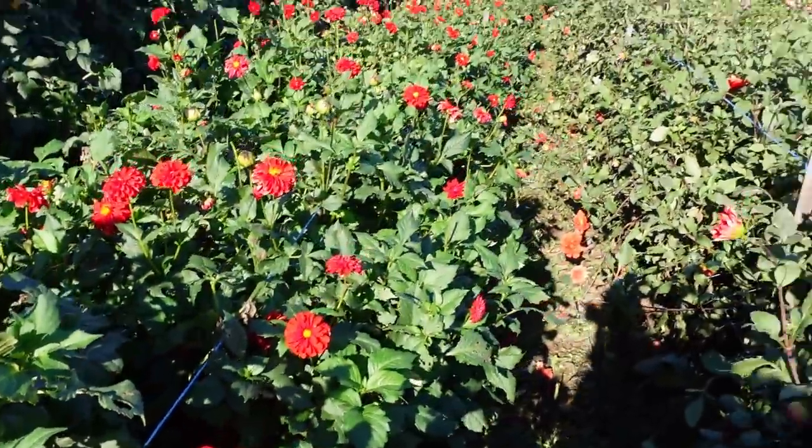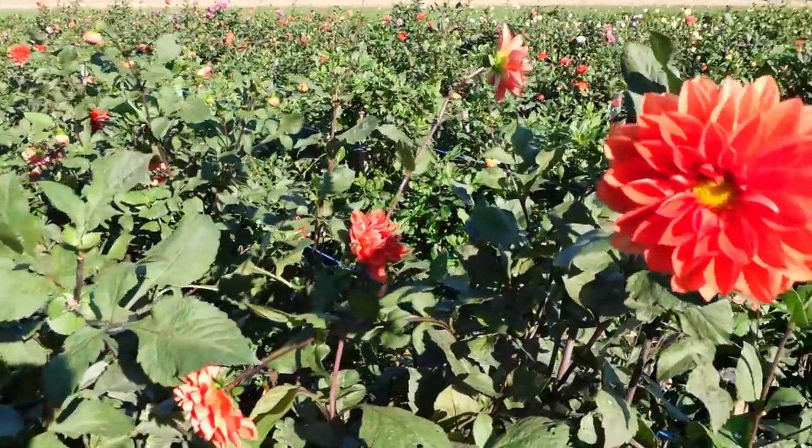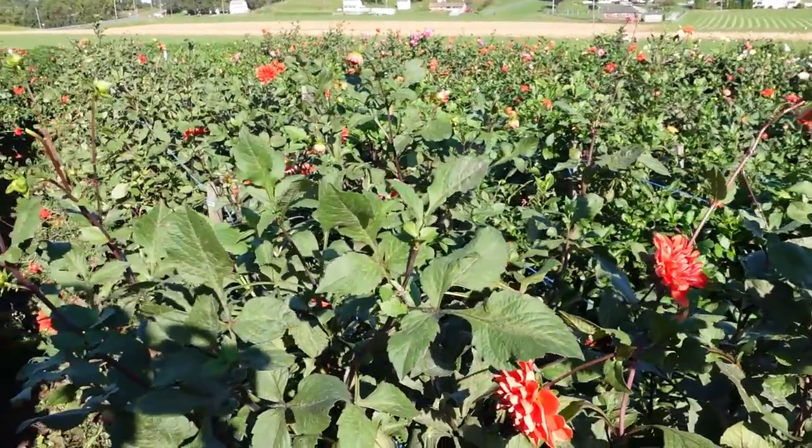And then right over here next to me is Hot Red, which I always think is funny too. Hot Red is really orange. Why do they do that to us?